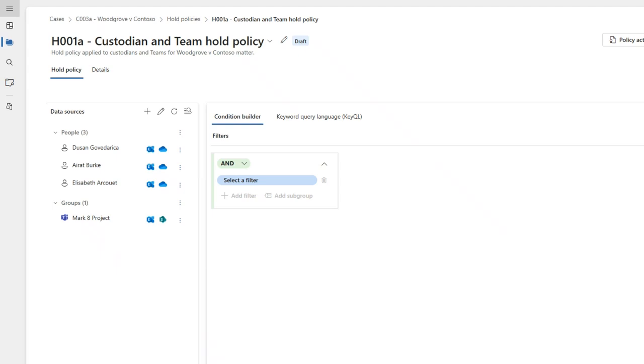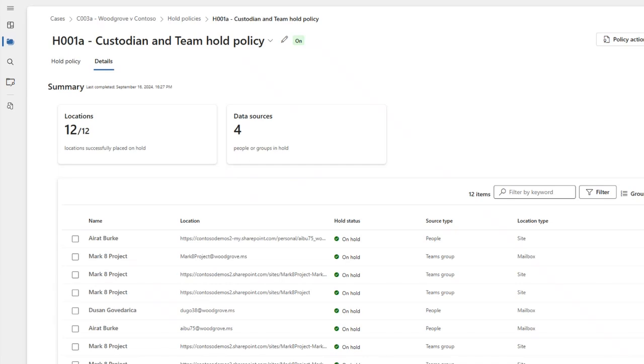But what I'm most excited to talk to you about today is this details view. The details view is going to answer that transparency question that I mentioned earlier. How do I know what's really on hold? If I get a status that the hold is on with errors, what's really on hold and what's not?